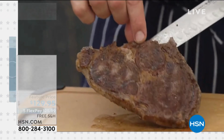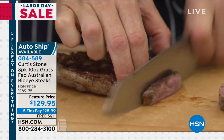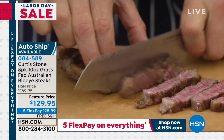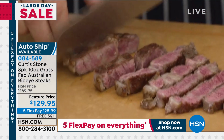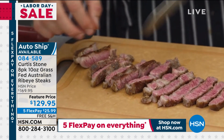I mean, have a look at this ribeye. You guys, these are very generous portions. I'm going to show you just how big it is. 1, 2, 3, 4, 5, 6, 7. You can see my knife gliding through it too. 8, 9, 10, 11, 12, 13, 14 pieces of beef.